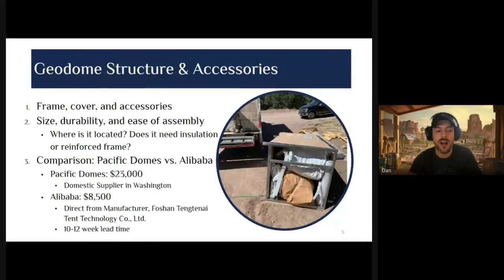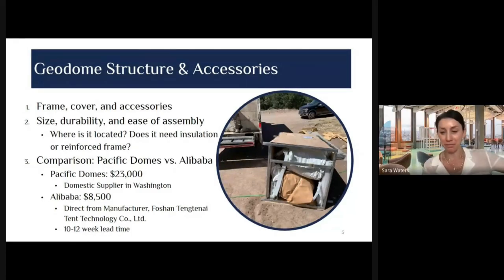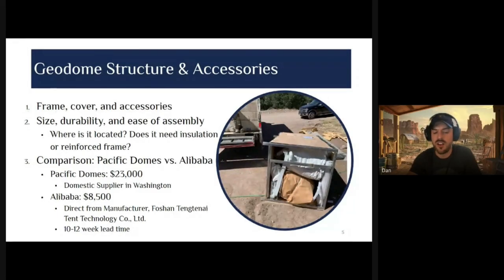I would go straight to Alibaba again. I would not pay Pacific Domes 23K. I found another distributor, glampingdomestore.com, and I started talking to them, and it became obvious that they were just reselling stuff from China.